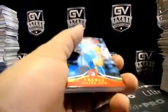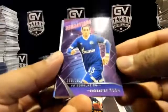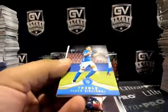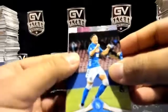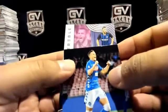All right, patch autograph here. Good luck to start off. Felipe Luis, number 150, Sebastian Rudy. That is for Schalke. We got Heaton Parks, Panini Premier. Zielinski. And we got, good luck. This is number 210 for Inter.